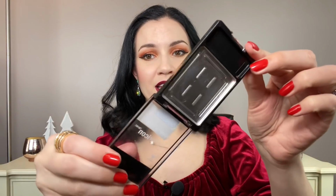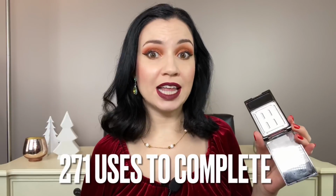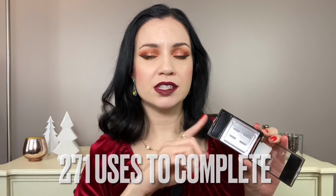Speaking of blush, I finally finished this. I am so happy. This is Wet n Wild Pearlescent Pink. It is gone. This took me so long, and I can actually tell you exactly how many uses. This was the first item I've ever tracked to complete usage. It took me 271 uses. Which, I mean, it's less than a year because I already had pan at the beginning of the year. So I had used it a good amount last year.